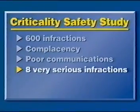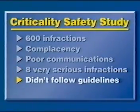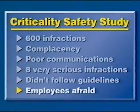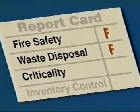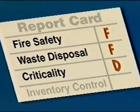The team also reported that the plant didn't follow DOE safety guidelines, that there should be, during normal operations, at least 2 barriers to prevent a criticality accident. Finally, the team reported that employees seemed afraid to raise their concerns to their own supervisors. In their report, which covered both the Dow and Rockwell eras, the team concluded, quote, "The team is not satisfied with criticality safety practices or with the understanding of nuclear safety standards by the workers in the plant," end quote. For criticality, Rocky Flats management gets a D. The only reason it's not an F is that fortunately no uncontrolled criticality event is known to have occurred there.